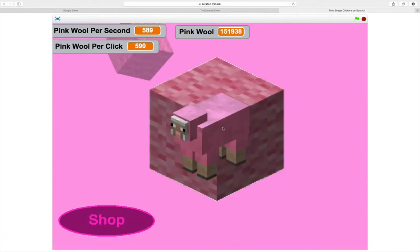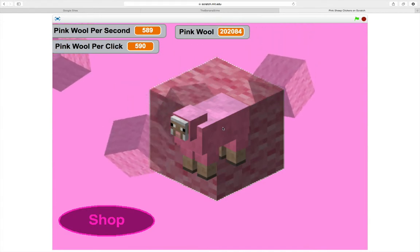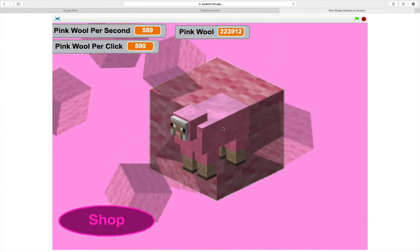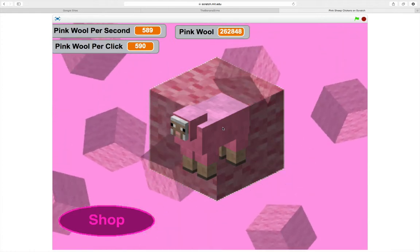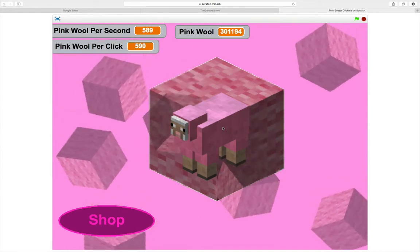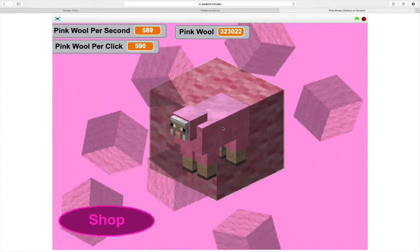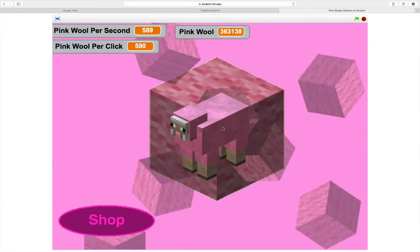So let's see. Look how fast it goes. I get like 10,000 in just a few seconds. I can't believe that. This is insane. So much pink wool. The pink wool level is over 9,000. Very much over 9,000. I'm not even clicking anymore.